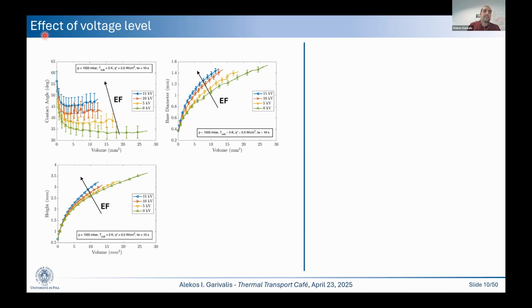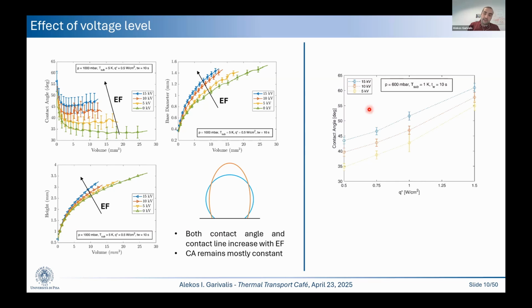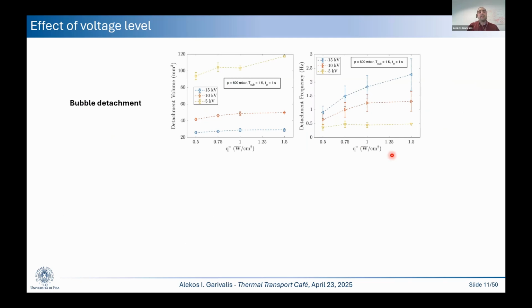For instance, we see that the growth is with a constant contact angle. The contact angle increases with electric field. Also, the base diameter of the bubble increases with electric field. So the bubble without electric field would be a spherical cup. With electric field, we have the elongation, increasing contact angle, increasing base diameter, such as in this picture. The electric field increases the contact angle, but contact angle is also heat flux dependent, and this was measured during these campaigns.